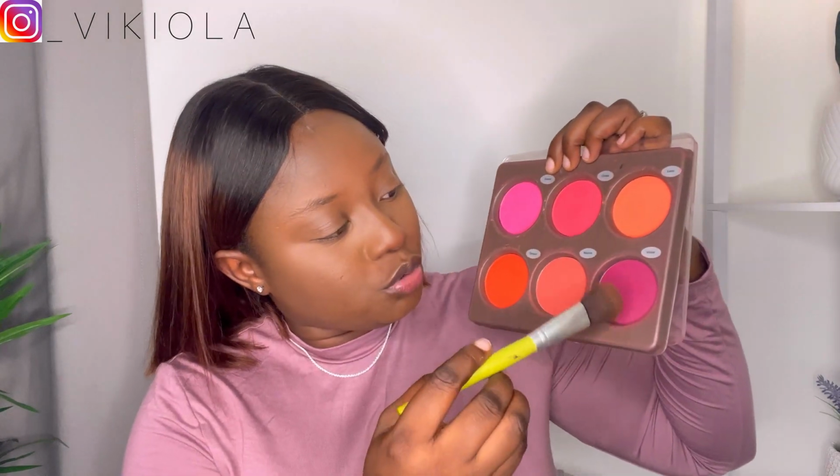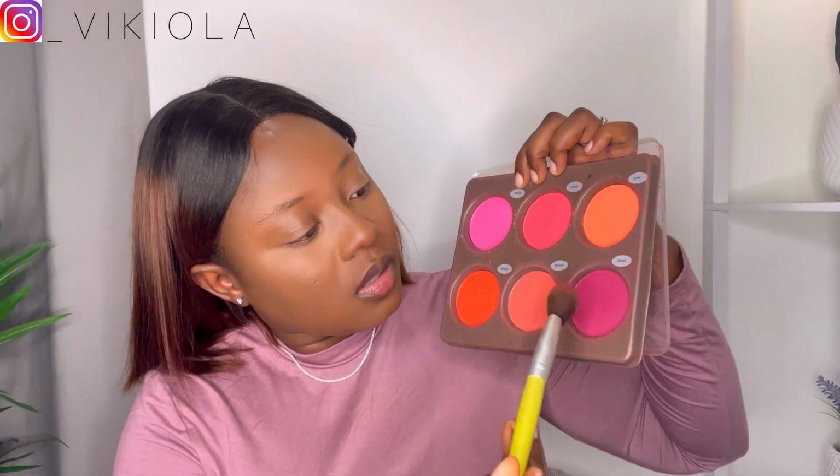I'm not contouring, because by default, once you realize your face, the rest of your face looks contoured, if that makes sense. But yeah, my next step is applying my blush. I'm going to apply my blush with these two shades here, just a little, because they're quite intense.